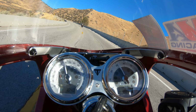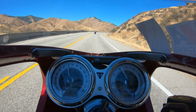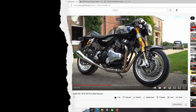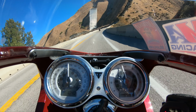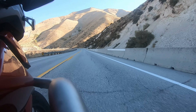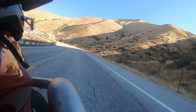All right, Mr. Bill. The 961 that's coming back out. They've shown it, and I've seen Moto Bob riding it, and Visordown.com. So two UK publications were riding the bike. Tell us a little bit about the specifications on it, what major changes the new ownership has made, and where it's going to be produced.